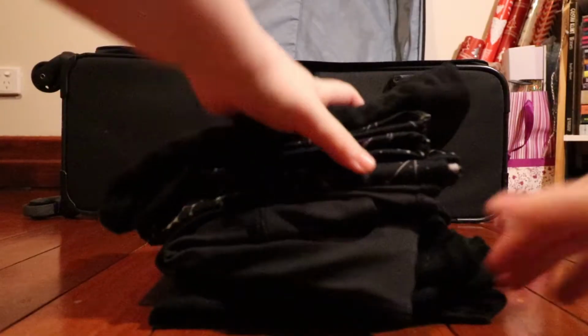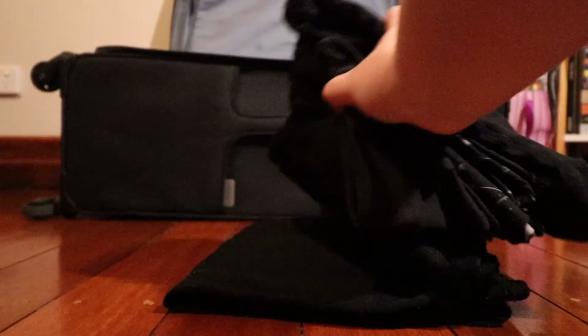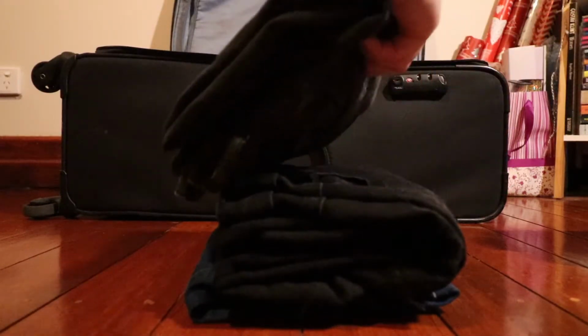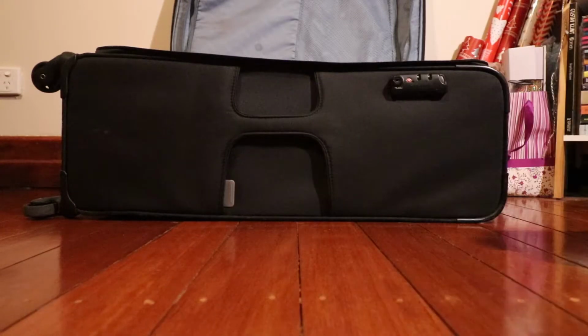So next we've got the 2 gym leggings and the 3 thermal leggings I'm bringing, again for layering. I'm going from 30 degrees to 5 or something like that, so a bit of a difference, I don't want to get too cold. I am also bringing 3 pairs of jeans, so yeah, those 3, and then I also wore a different pair of black ones on the plane again.